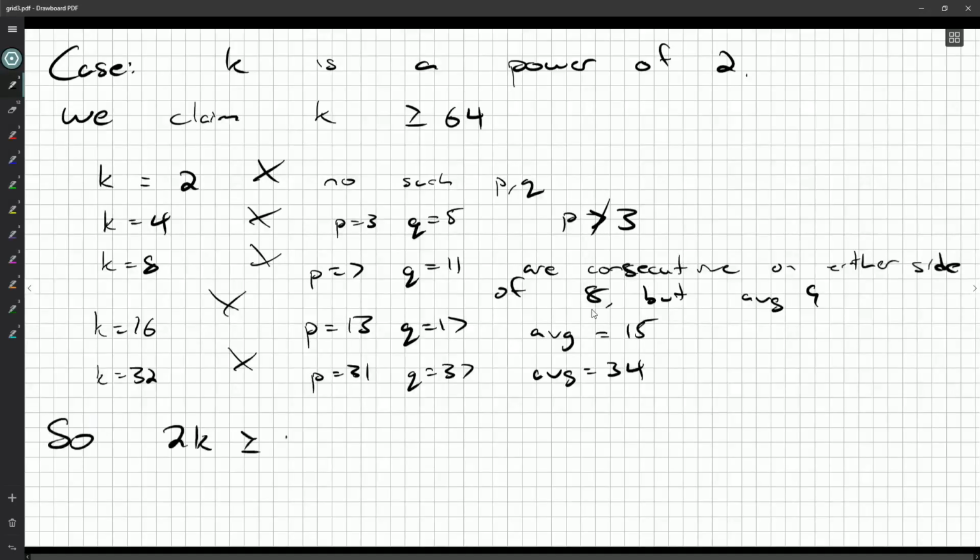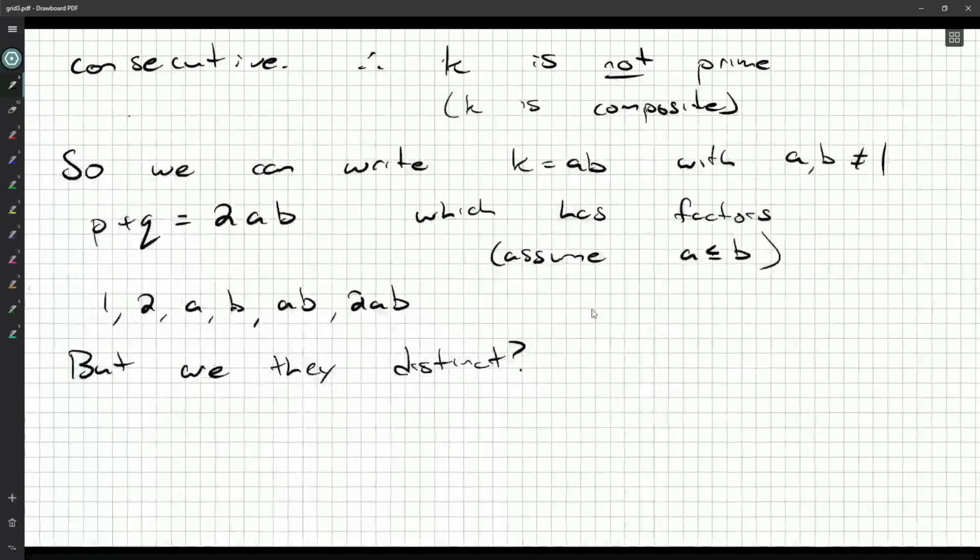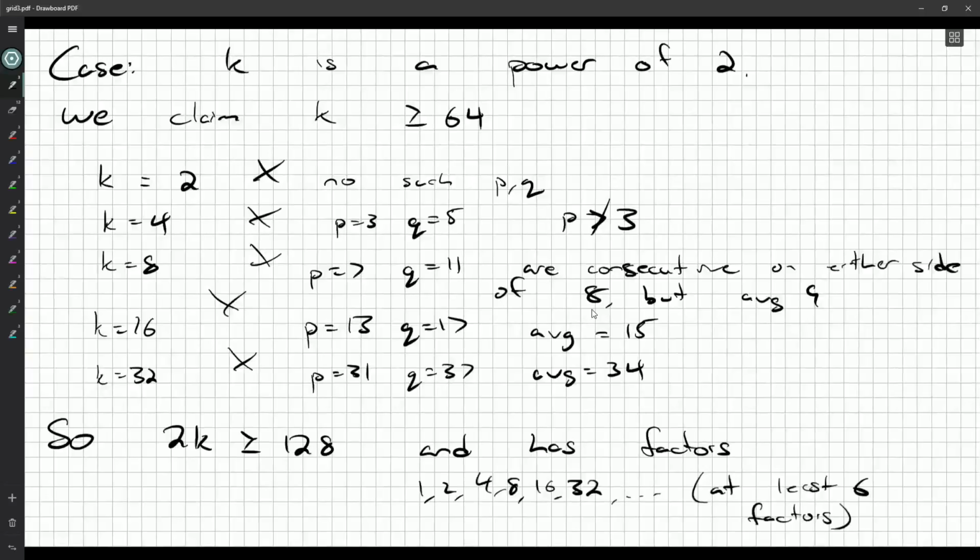So 2K is at least 128. And has factors of, well, you could have 1, 2, 3, not 3, 4, 8, 16, I just need one more, 32. So at least 6 factors. Okay, so that's what happens if you're a power of 2. And that means that now when I'm doing this, I can consider at least one of A and B to be different than 2, I guess. But what if A and B were the same?